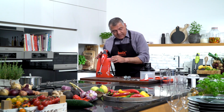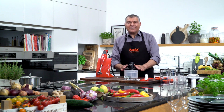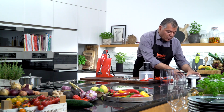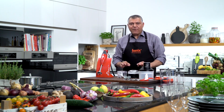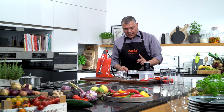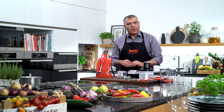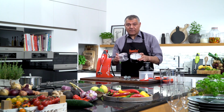All our accessories with the slicer, the same thing. Everything you do with this slicer is done in less than a minute. Maximum 2 minutes when you do dough. When you use the grinder, the dry grinder, the wet and dry grinder, you do everything in between 20 and 30 seconds. The only task and application which you need more, approximately 1.5 to 2 minutes, is when you do peanut butter. That's the only application. Otherwise, everything is done in less than a minute.